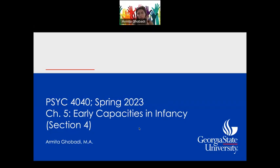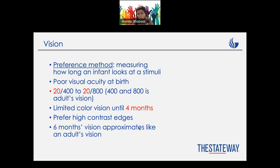Section 4 is very important because it's about vision and how the preference method would work. It is about how long an infant could look at a stimulus, and it is talking about visual acuity at birth. For example, in the first 4 months, infants in general prefer more edgy, many-angled shapes around them.